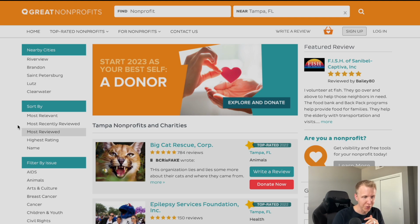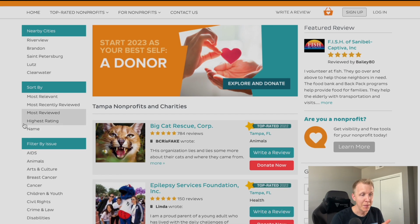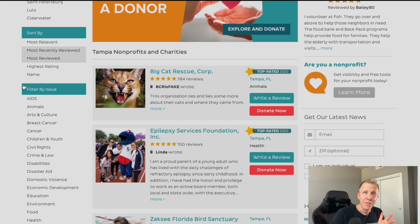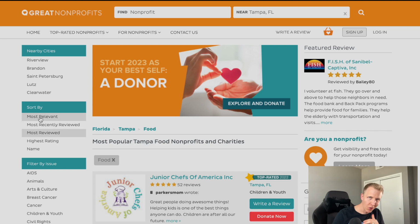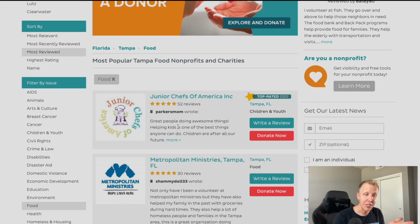So you can search by some different options, right? By what's most relevant to you, maybe nearby city. So if you're not exactly in Tampa, you're in a closer city nearby, highest rating. And then here's my favorite section: you can filter by issue. You simply go to the site, so we're going to go with food. So let's say we really want to help out with some food issues. Boom. All of the lists that you find now, food-related issues in your city that are a click away, so you can go volunteer and figure out how to help them and see what they're backed by.